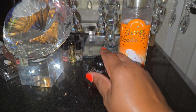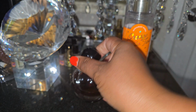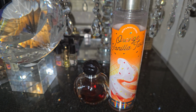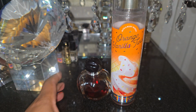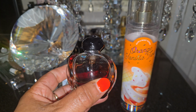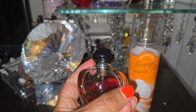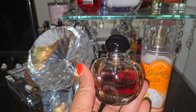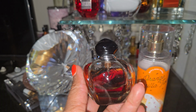That's Dior's Poison Girl. Let's see if I can get it to the front. Okay, there it is. Poison Girl with Bath and Body Works Orange Vanilla Twist. If you have Poison Girl in your collection, now is the time to pull her out. She's a beautiful wear. I know you may not have worn her in a while because this is an older fragrance, but now is the time. Fall, she's beautiful.